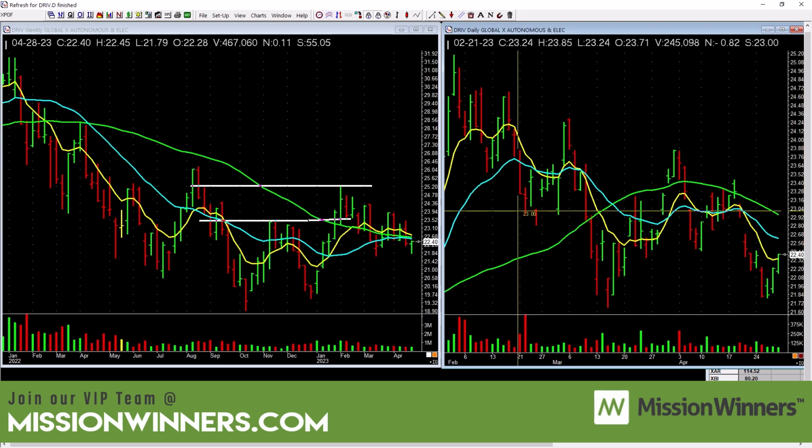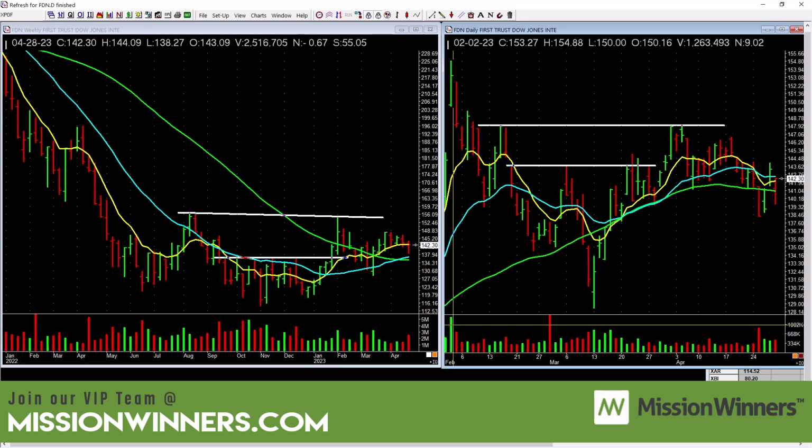Okay, electric autonomous vehicles, ain't nothing good here, folks. Look at this, below all the moving averages. Leave it alone. What does that tell you? Stay away from electric vehicles. There we go. At this point in time, maybe someday they'll turn, but for right now, there's not a lot of power there.